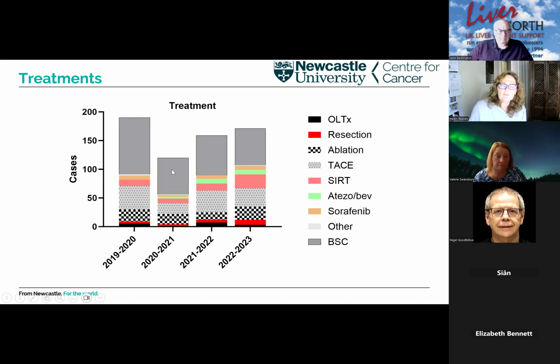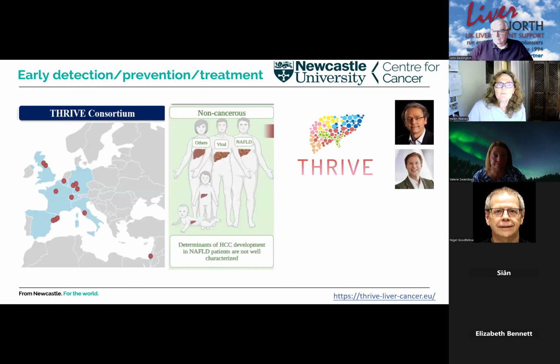This is what happened in the pandemic. First of all, we lost a third of our patients. We weren't giving as many of the earlier stage treatments. We started to use the atezo-bev for the first time because that's when it was licensed. And then in 2021, 2022, we're getting the numbers of patients back. We're still missing a few because this is 2023, but we're getting them back. And actually, we're now using more of those treatments. And this surge in the treatments that we have available is the reason we've seen that improvement in survival.